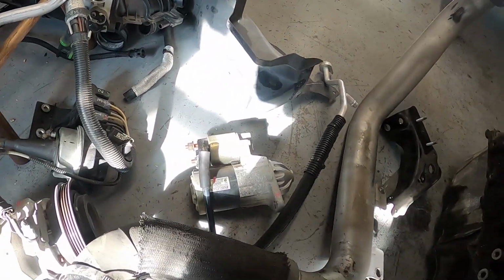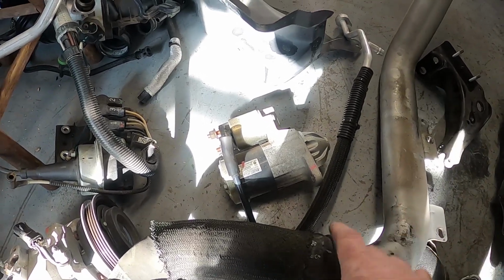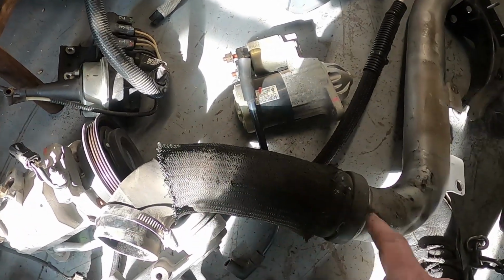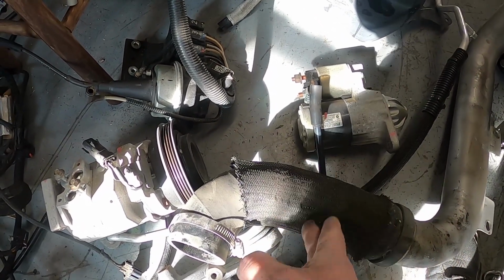Now this pipe here, it's the same, but they actually use a plastic clamp here. So this is too short to go over for the SRT4. You can cut this and then use the SRT4 one, or you can cut this rubber and then space it over if you want to use that.